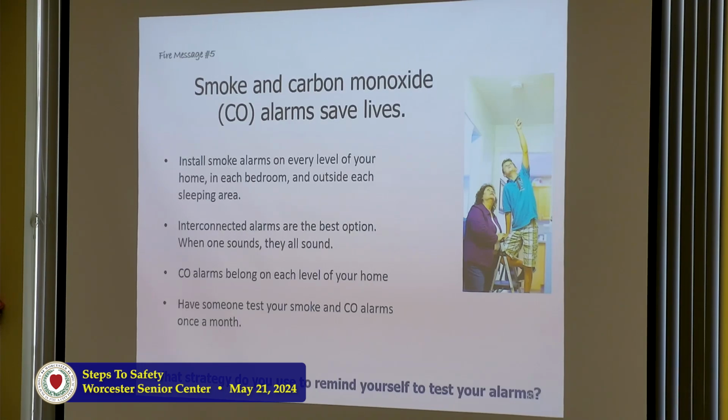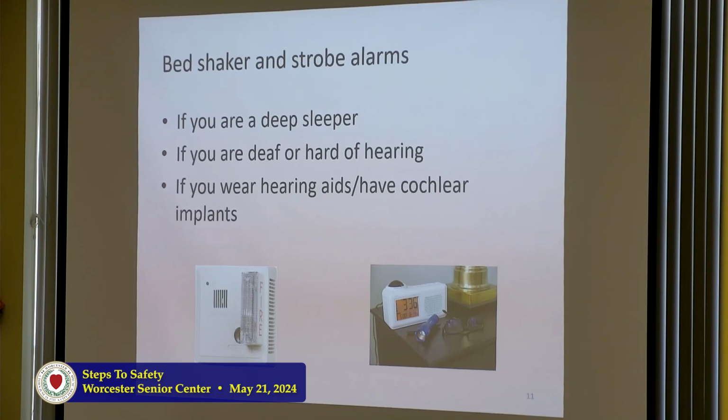Bed shakers and strobe alarms. If you're a deep sleeper, deaf or hard of hearing, or if you have hearing aids or cochlear implants, there are things that, for people who are hard of hearing, when the smoke detector goes off, they will connect to your bed, can kind of shake the bed, or you can install strobes inside your bedroom, so it will have a better chance of waking you up if you're hearing impaired.